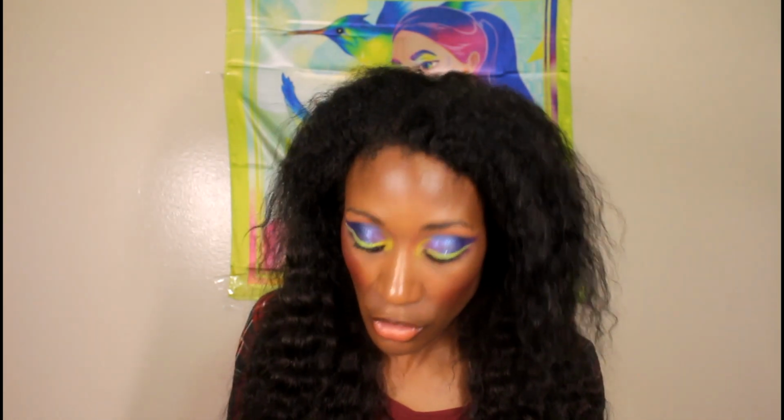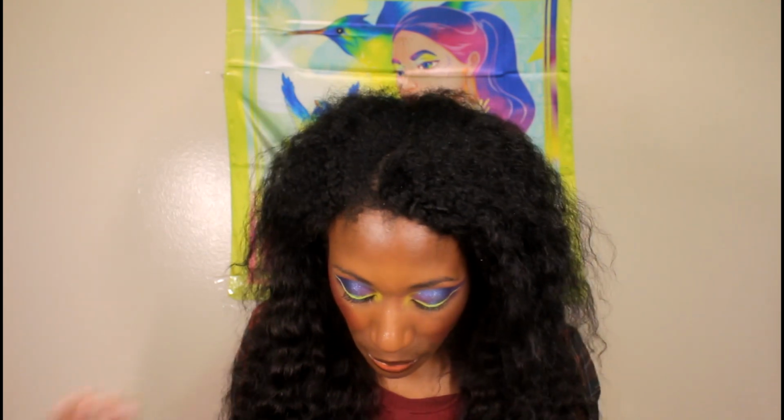But I feel like the blues looked somewhat similar, not exact, but close enough to where I feel like it would pass. Like if I had both on my eyes, I don't feel like you'd be able to tell the difference personally. So that's those.